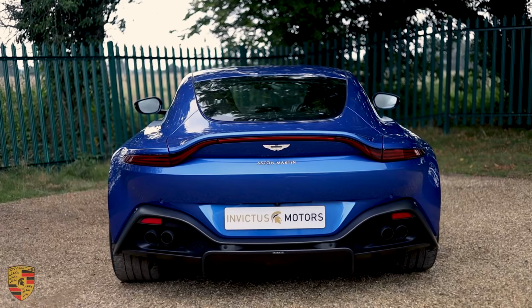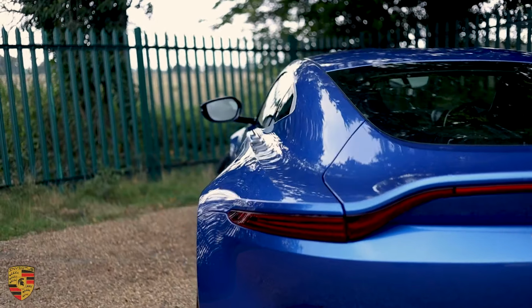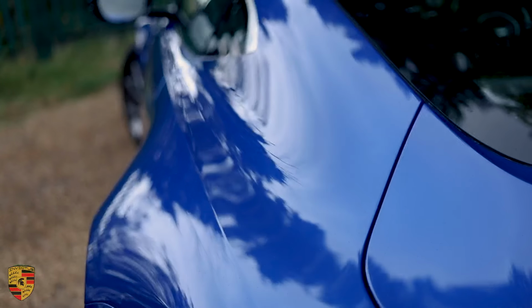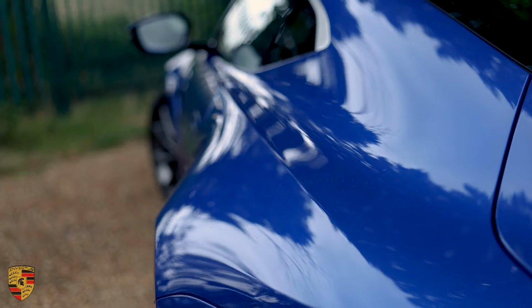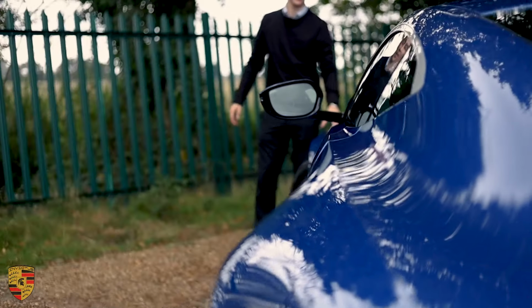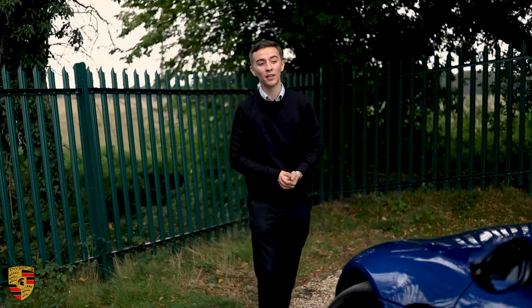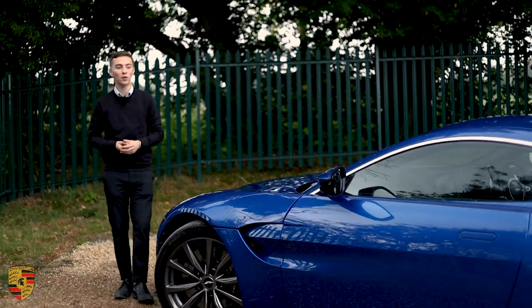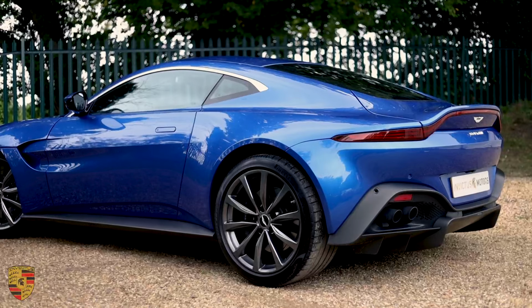If you move around to the side, carrying on with the lines of the car, it's got this sweeping line that crosses from the very back of the car, all the way across these Swan Doors, all the way to this very large bonnet. Just like I said, Aston Martin really focus on the details and the way the car will look in the sense of its class and elegance, and they do a really good job.